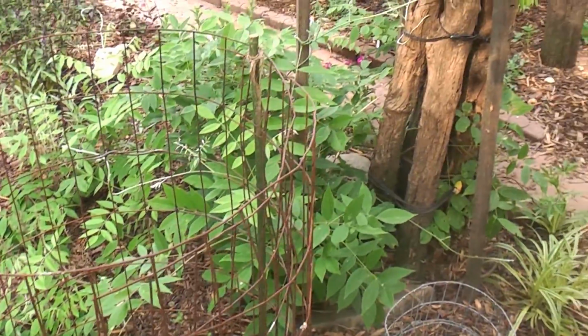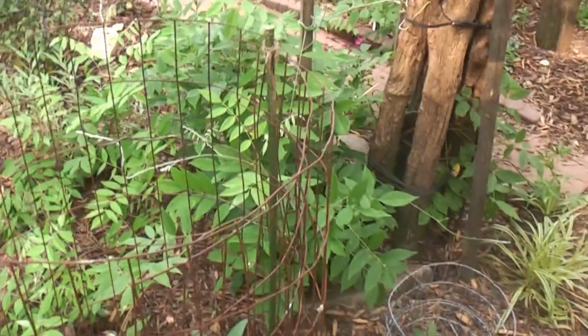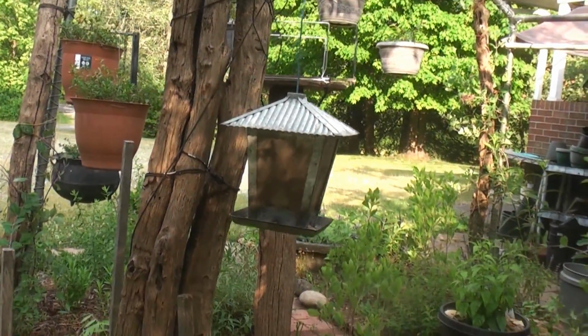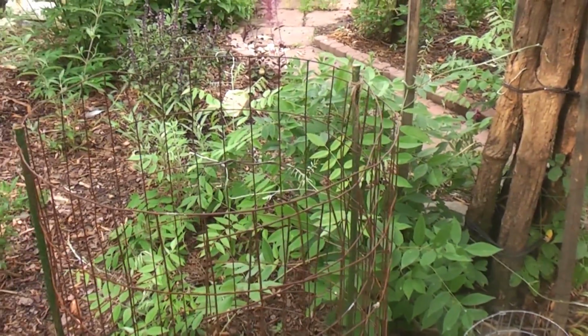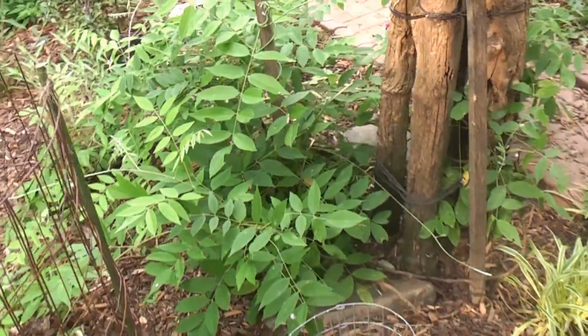I don't know. It's hard to bend the branches around without breaking them to get them to climb, and it would be climbing very nicely were it not for the squirrels, but every time I try to do anything with it, the squirrels just tear it right back down. So I've been thinking about replacing it with something else. I can't justify keeping this here pollination wise.